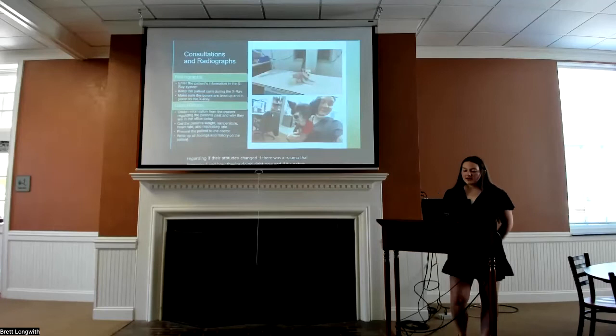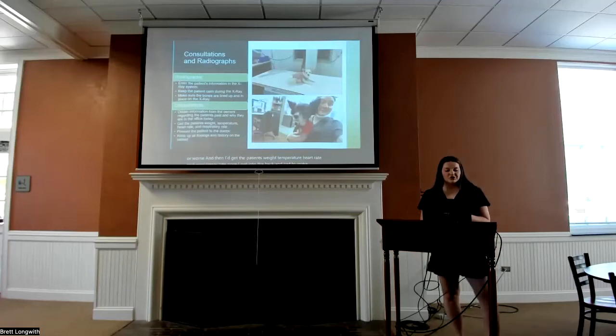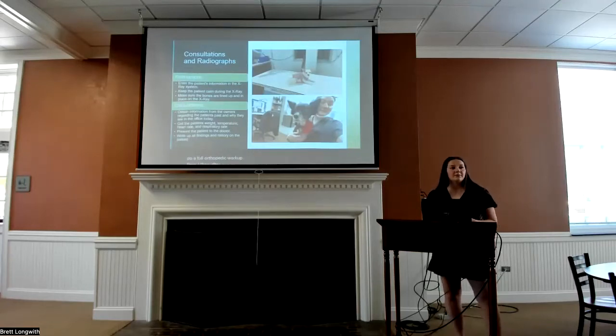And then I'd get the patient's weight, temperature, heart rate, and respiratory rate once I got into the back, just to make sure that the animal is overall healthy besides what they're in for today, which would usually be an orthopedic issue or a soft tissue issue. So after I got all that information, I would present the patient to the doctor. I would give the doctor everything that I knew from the consultation, and I would restrain the animal so the doctor can do a full orthopedic workup. Then after that, I would write up all my findings and put it in the system so we can have a record of it for later surgeries or later appointments.